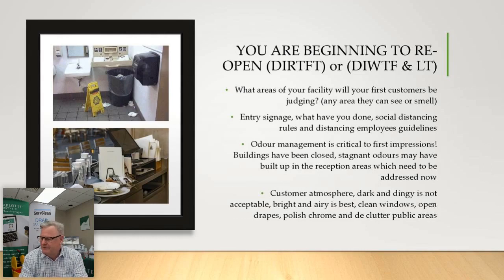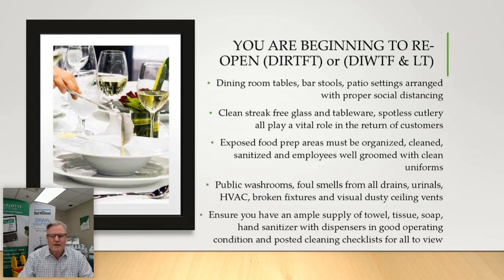Then there's the customer atmosphere. If it's dark and dingy, it's probably not going to be accepted well. Brighten areas, clean the windows, open the drapes, polish chrome, declutter. That's one of the biggest things I heard this week about facilities, really decluttering old magazines and old items that have been around. Make it clean and airy. Those are really impactful things that you can control.